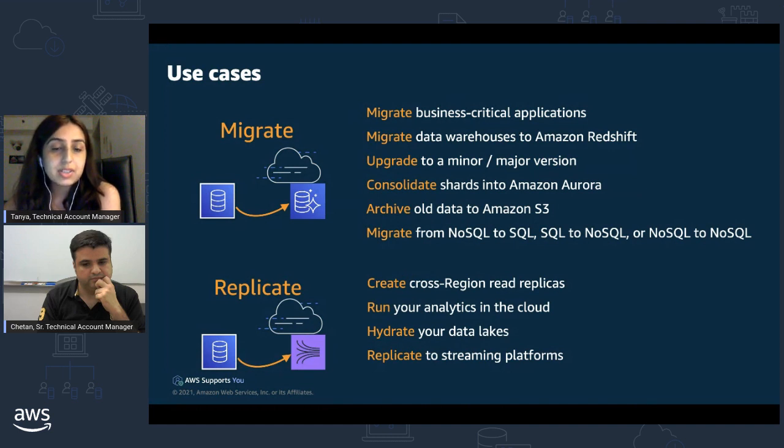These replication tasks can be set up in minutes instead of taking hours or days. And AWS Database Migration Service also monitors the replication tasks that we discussed. So these are a few of the use cases where you can use both AWS DMS and SCT.